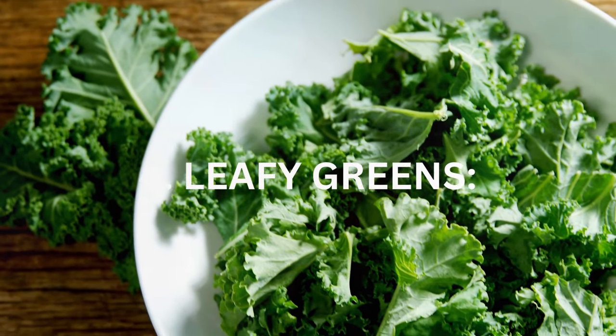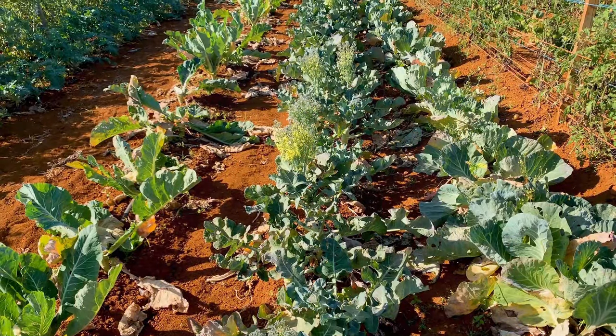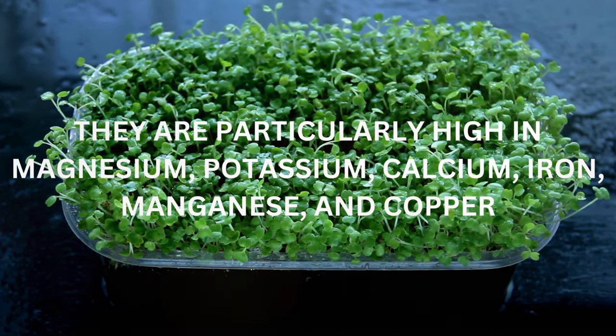4. Leafy greens. Leafy green vegetables, such as lettuce, spinach, endive, watercress, beet greens, and arugula, are excellent food sources of trace minerals. They are particularly high in magnesium, potassium, calcium, iron, manganese, and copper.